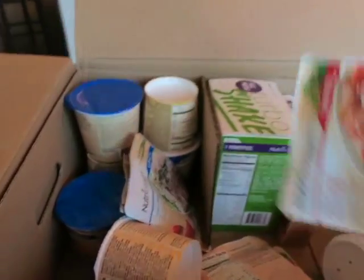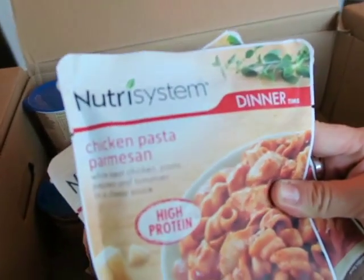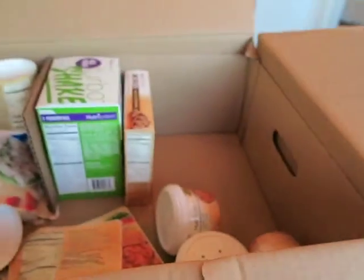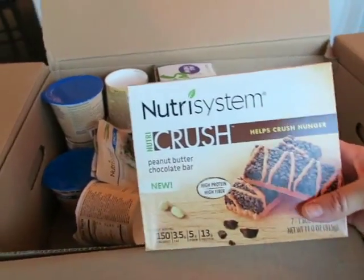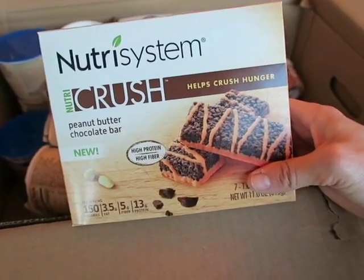Rotini and meatballs. I'm curious about the taste of all the stuff since it's not having to be refrigerated. Chicken pasta, Parmesan. And these are all things I wouldn't think that I would be able to eat at a restaurant, just because they're too fattening. So I'm kind of thrilled that it's not all salads and raw vegetables.